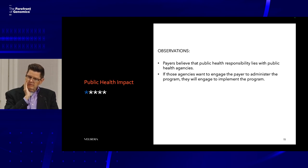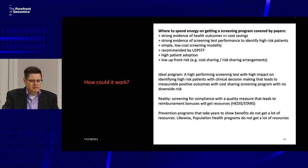So how could this work? Given the fact that there's a high bar for evidence, there is a different value equation, and there are logistical burdens, I think the thing to focus on for promoting a screening program that could be covered and supported by payers is, of course, strong evidence of health outcomes that sit in those boxes that Mark talked about, where they'll invest in outcomes that increase costs with the right evidence support. Having a test that has very good performance parameters, that is simple to implement and low cost, and ideally recommended by USPSTF, with high patient and provider adoption, and most importantly, with low upfront risk.